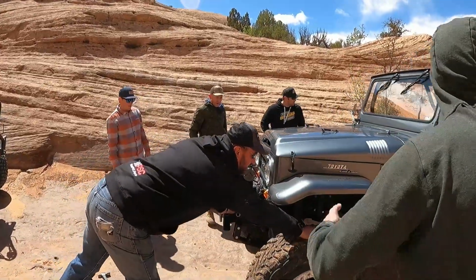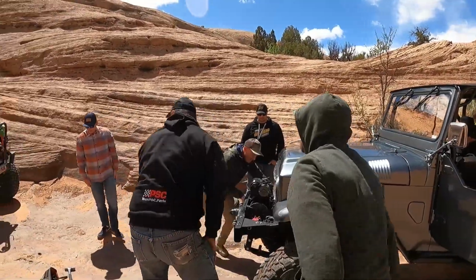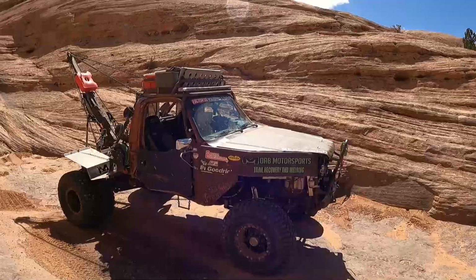In front of it, in case we need the wrecker. Right about there. That's perfect. And it'll open the trail back up for people that keep doing the obstacle first.